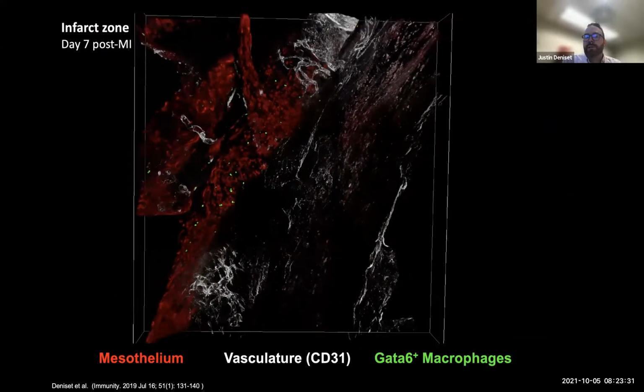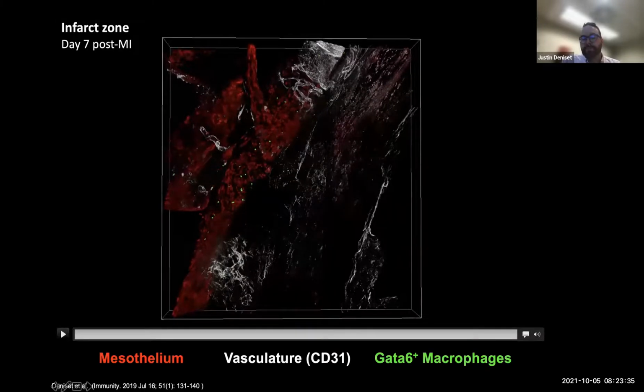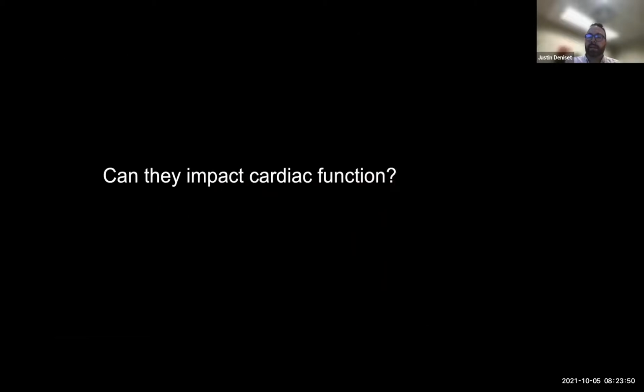And so right now we're designing ways to track these even further to see if they further integrate into the tissue. And this is sort of ongoing work. So we know they're present within the cavity. We know they're disappearing and sort of relocating to some extent within the heart. The ultimate question is, do they have any sort of impact on cardiac function?